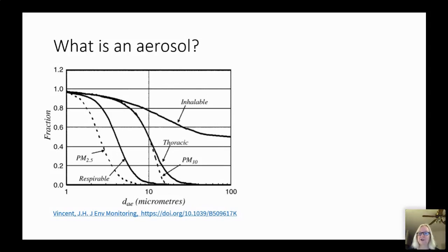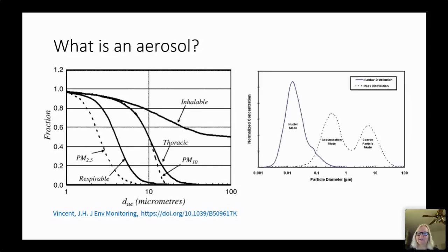So also shown on this chart are commonly used environmental definitions classifying particle sizes. PM10 and PM2.5 are all particulate matter smaller than 10 and 2.5 microns. PM10 is also called coarse particles, and PM2.5 are fine particles. And you can see from this chart that PM10 closely matches the thoracic curve. The PM2.5 size was chosen because there's a natural dip in the size distribution of atmospheric particles, separating the accumulation mode and the coarse mode.